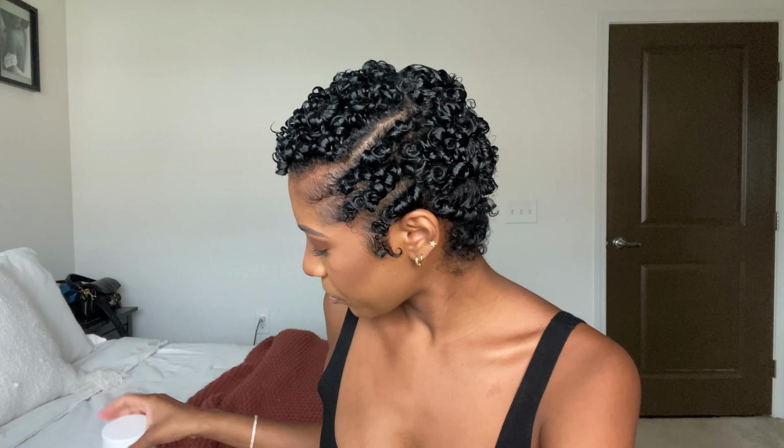And I would say that I have combination skin. So as somebody who has an oily T-zone, this also doesn't really affect me in the way that some other products do. Okay. Now we're gonna move on to fragrance.